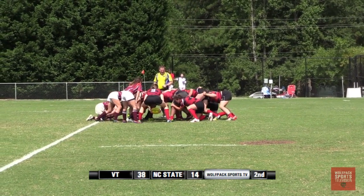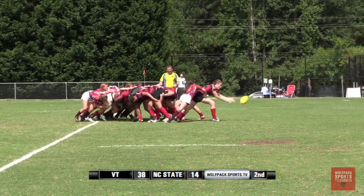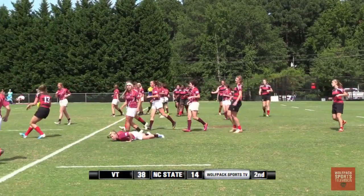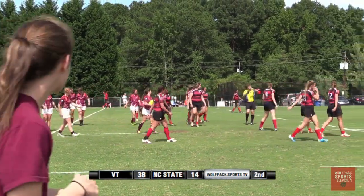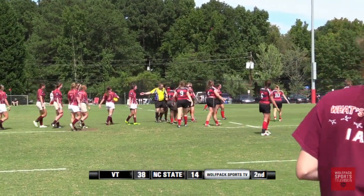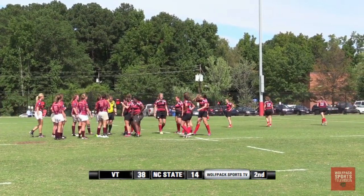And here we go, we're live. And NC State's going to win this scrum once again. Get it out to the backs. And there's going to be a penalty on NC State. I'm not quite sure what that one was, unless it was a pass forward, but I'm not quite sure. Yeah, that one was very close. I don't know if I agree with that one.